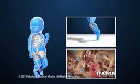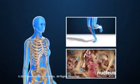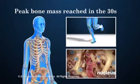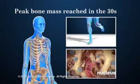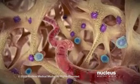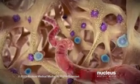Physical forces and pressure during exercise also help bones to grow stronger and denser. These processes allow bones to grow strong in children and young adults. People have their strongest, most dense bones, called peak bone mass, in their 30s. After this age, osteoclasts gradually remove more bone than the osteoblasts make.